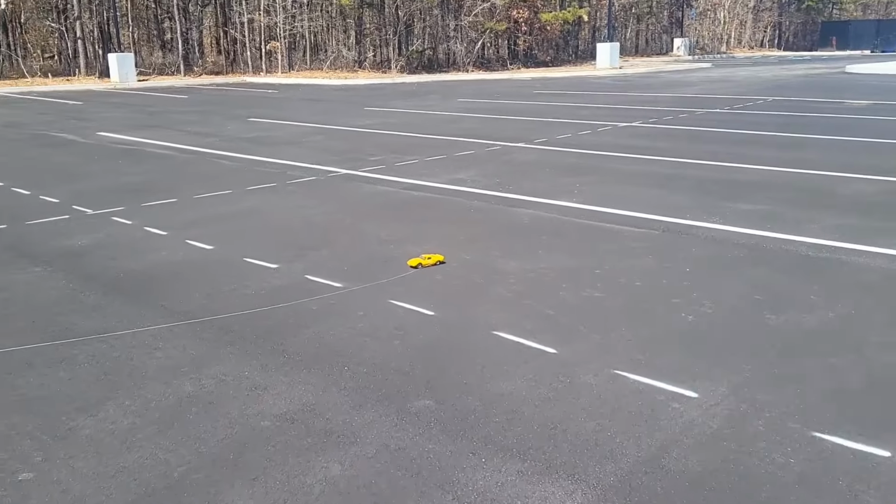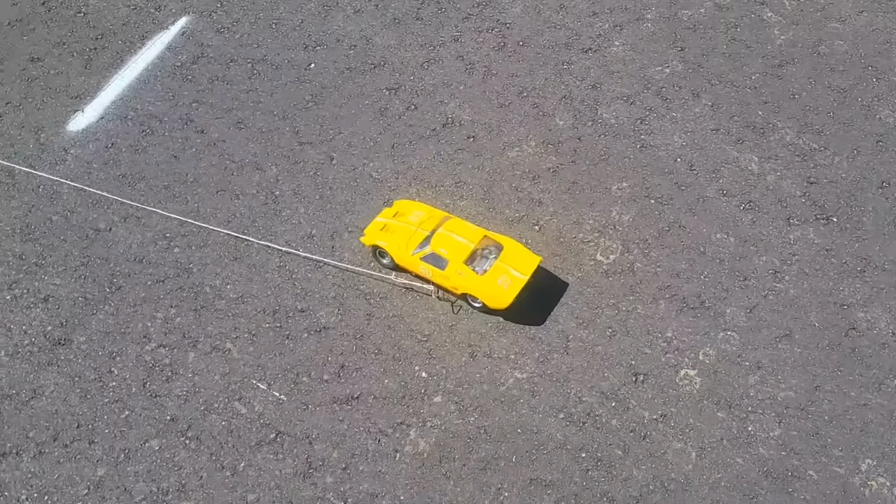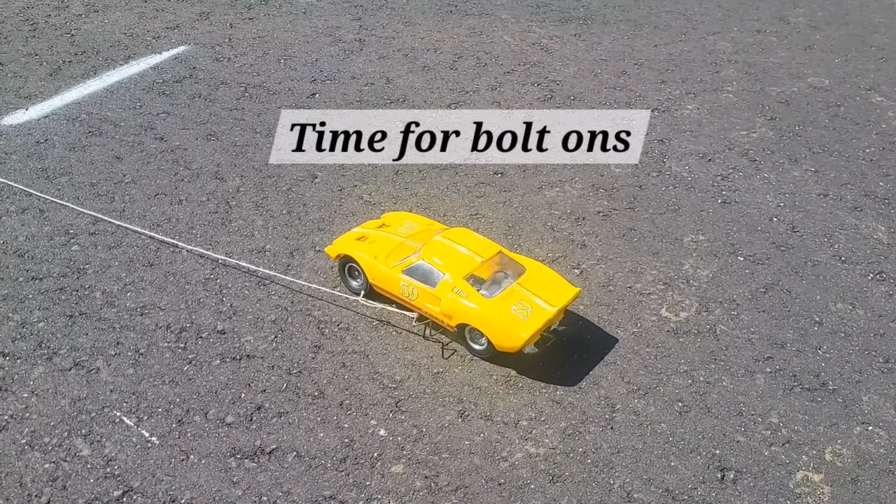Nice. Okay, you're back. 50-foot tether. Nice job.